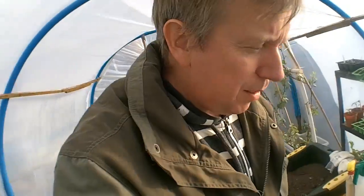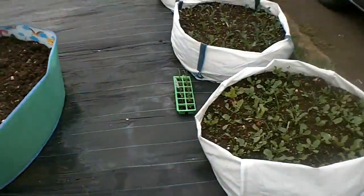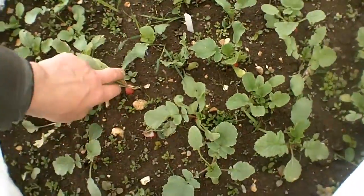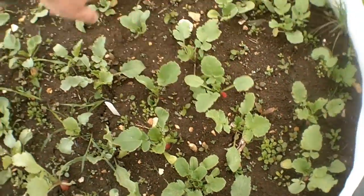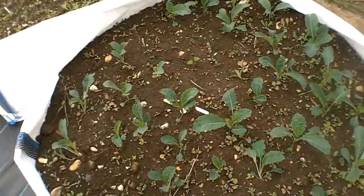So, all things happening here. Like I say, I need to actually come down here and spend a bit of time. It's late in the evening now, I'm just literally come down to water and harvest. Let's have a quick look outside. These are radish that I transplanted from in there, and they've actually grown into radish in the mud, so I'm quite happy with that. And this is kale.